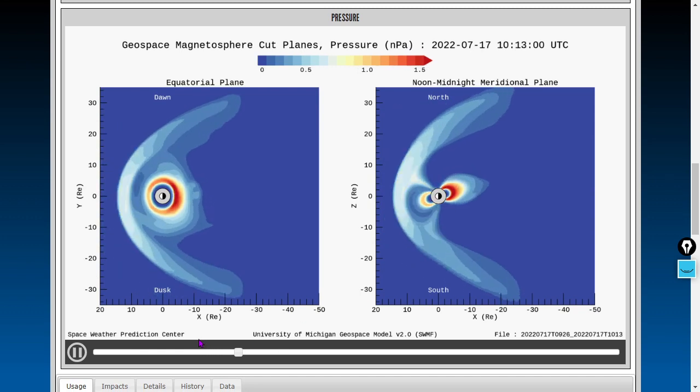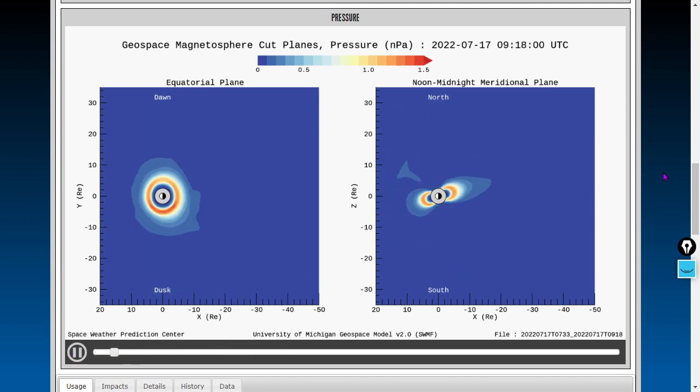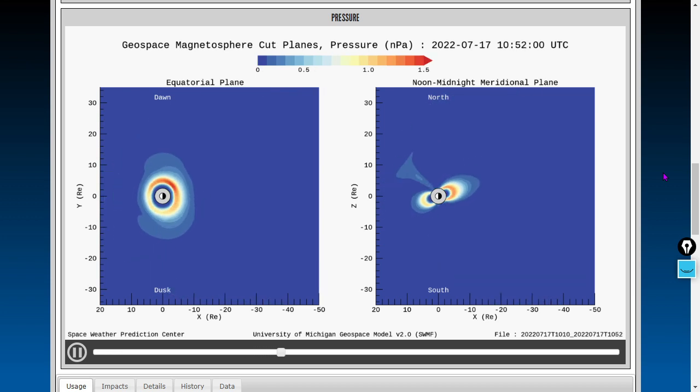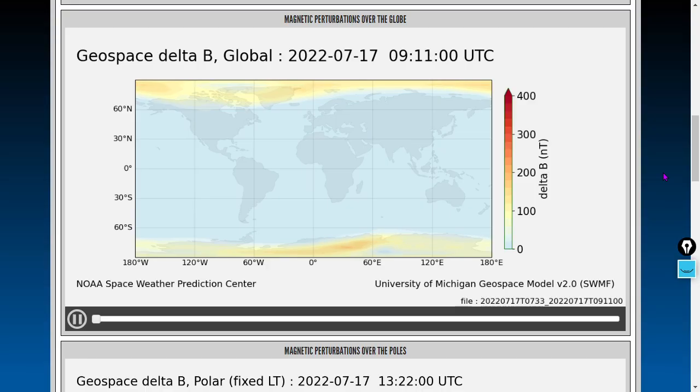This is the magnetohydrodynamic pressure. And like the density video, it's the last 4 hours. Magnetohydrodynamic pressure expressed here by the Space Weather Modeling Framework in nanopascals. So we'll expect a pretty significant signal here if we do indeed see a glancing blow coronal mass ejection strike, as we talked about on yesterday's video.